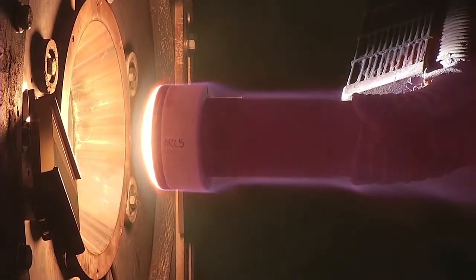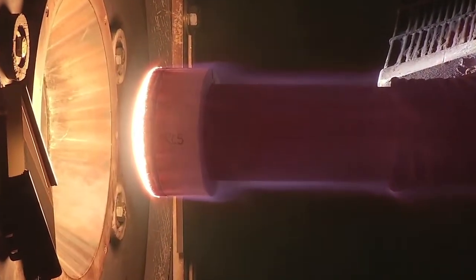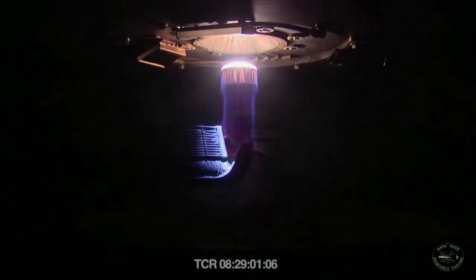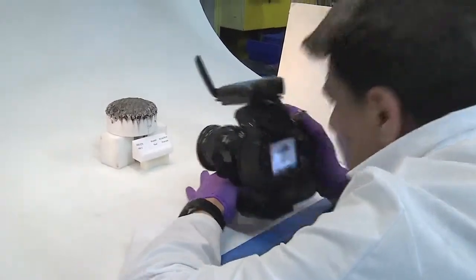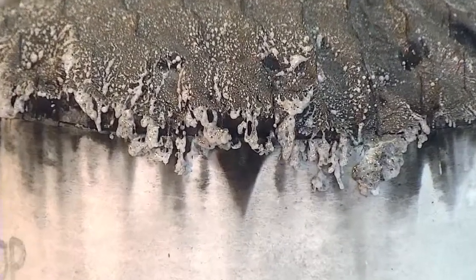To test Orion's new heat shield made of a material called AVCOAT, Ames used its ArcJet facility to simulate the heating and airflow conditions that occur during atmospheric re-entry. During these tests, the AVCOAT surface reached temperatures of over 3,000 degrees Fahrenheit.